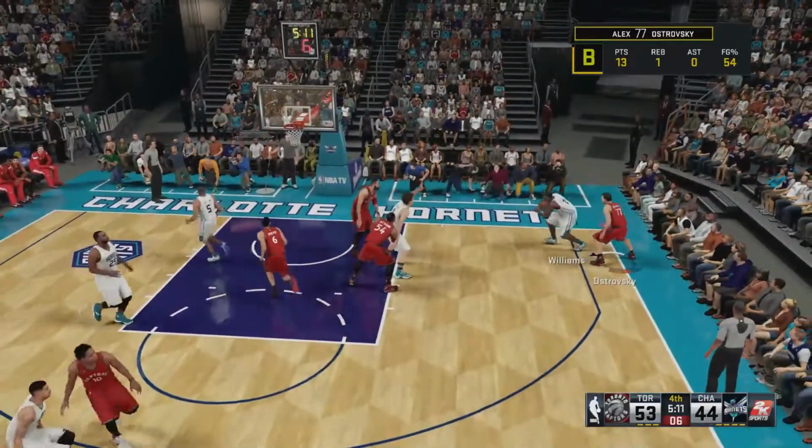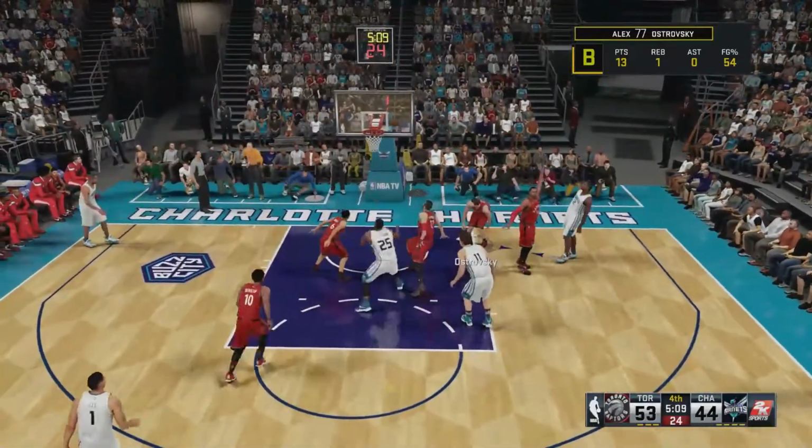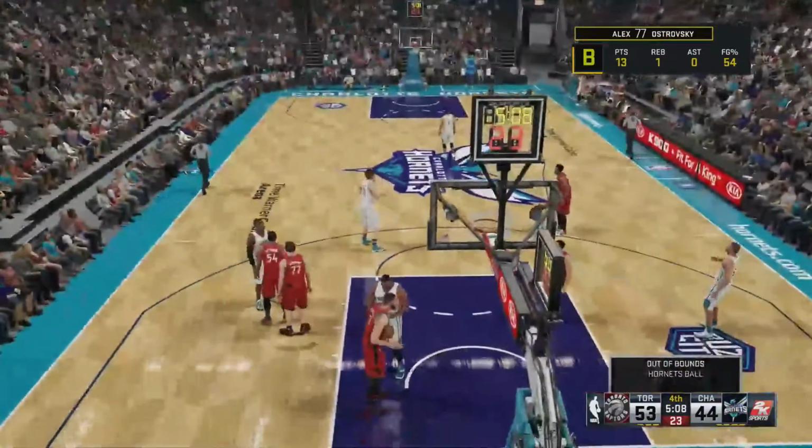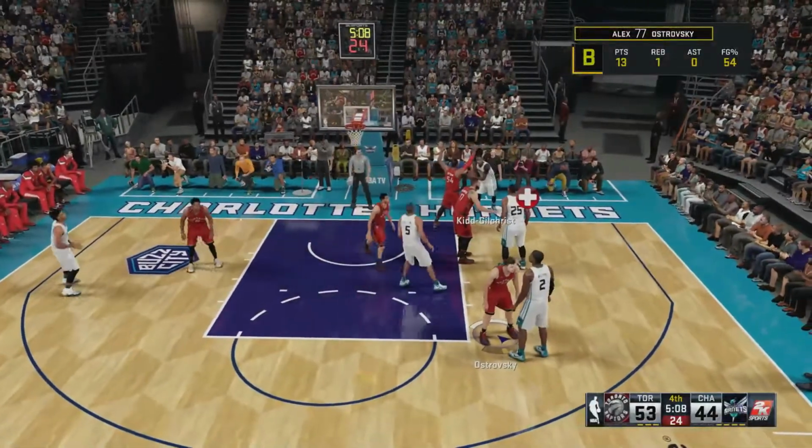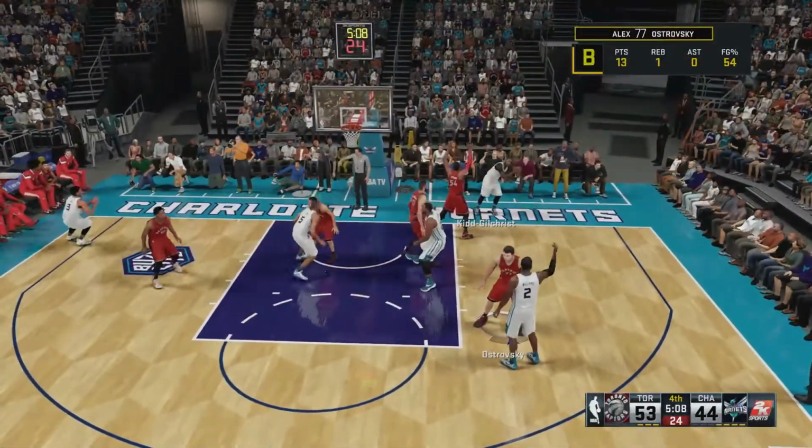Screen by Jefferson. It's Williams with the drive. Can't get it to go. So the Raptors will take it the other way. And they continue to control the glass. Guys, I think they've simply been the more physical team, and that's why they're ahead.